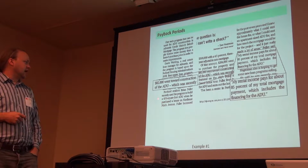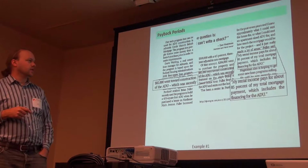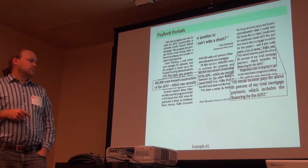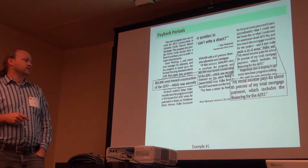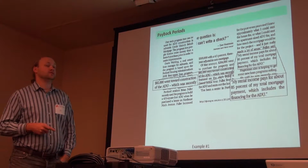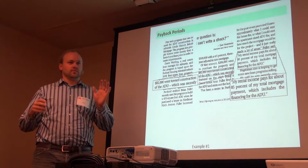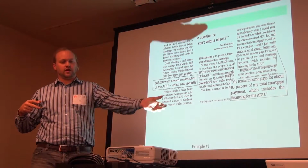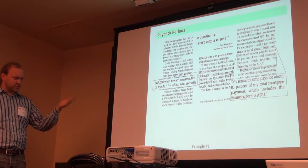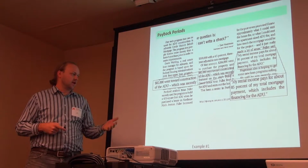In this case, $82,000 went towards the cost of construction for the ADU, and the rental income he gets off of the main house is about 85% of his total mortgage payment, which includes financing for the ADU. So this is a guy who bought a property and built the ADU, lives in the ADU now, and rents out the main house, and gets 85% of his mortgage, including the cost of ADU construction, covered by the rental income off the main house.